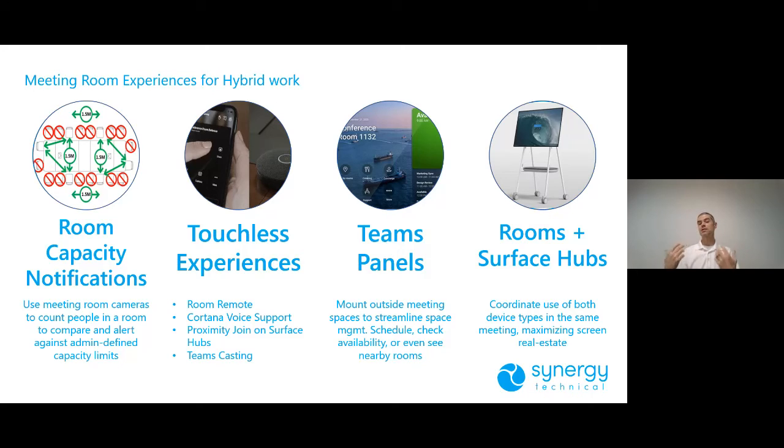We're actually going to start seeing that Microsoft is working with hardware vendors now to produce Cortana powered Teams panels. So, you go into a really cool, super slick office building that shows you the name of the conference room and whether or not it's available for the next 3 hours. That's actually coming to being an integrated Teams capability.